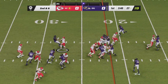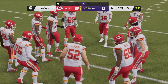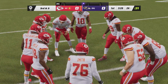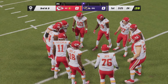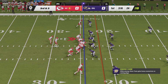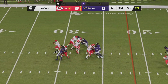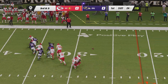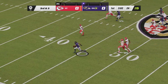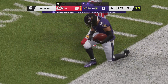On second down, they'll try and run the counter. 3 yards is half of what they needed. Now can they get the other 3 here on third down? Looking to throw is Mahomes. Steps away to his left. And this throw will be intercepted. And the Ravens are going to take possession of the football.